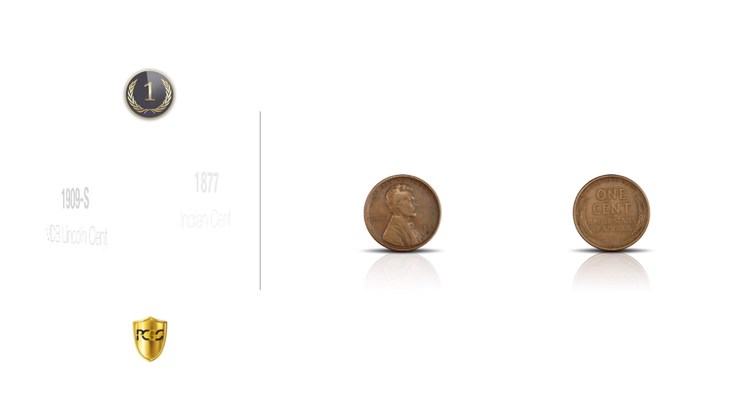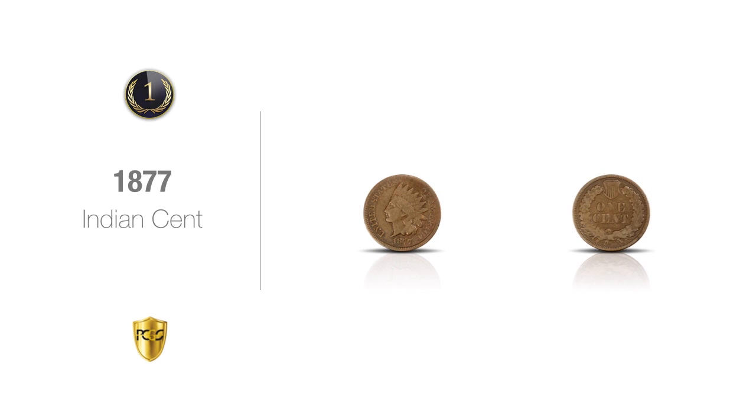And our last coin is the 1877 Indian Head Cent. This is the key date in the popular Indian Head Cent series. Even though it's not the lowest mintage, the 1909S has a lower mintage than the 1877, the 1877 has been legendarily the key date. It's the one to get.